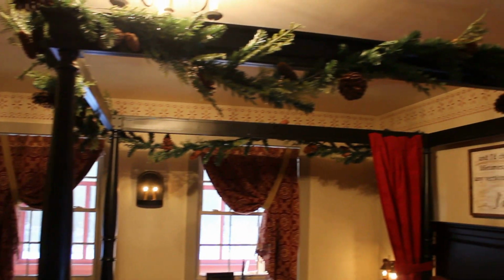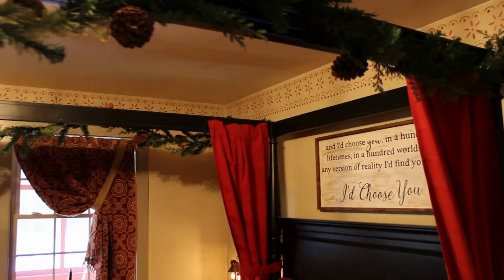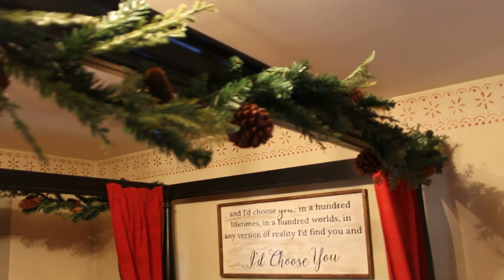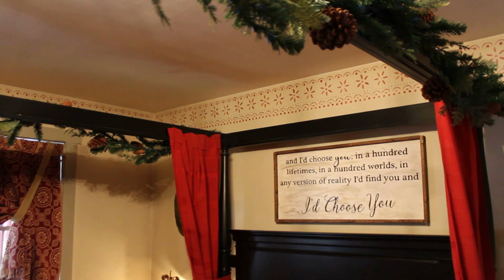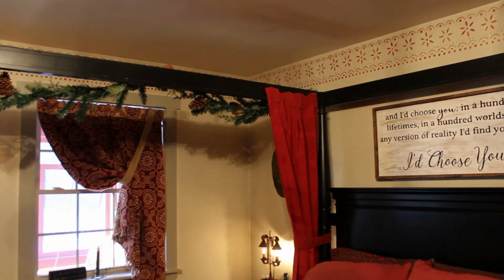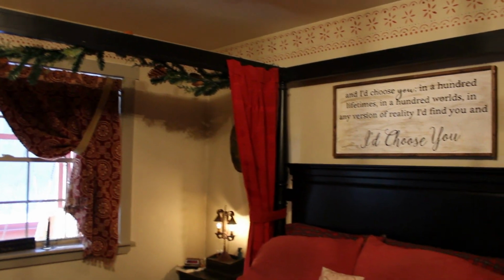Up around the bed, I have a garland that just kind of adds a little bit of greenery. Just something nice. And I have done real before, but I found this one and I love it. It looks very real. And the real one left a lot of little pieces everywhere, little needles and things. So yeah, artificial was a whole lot better.